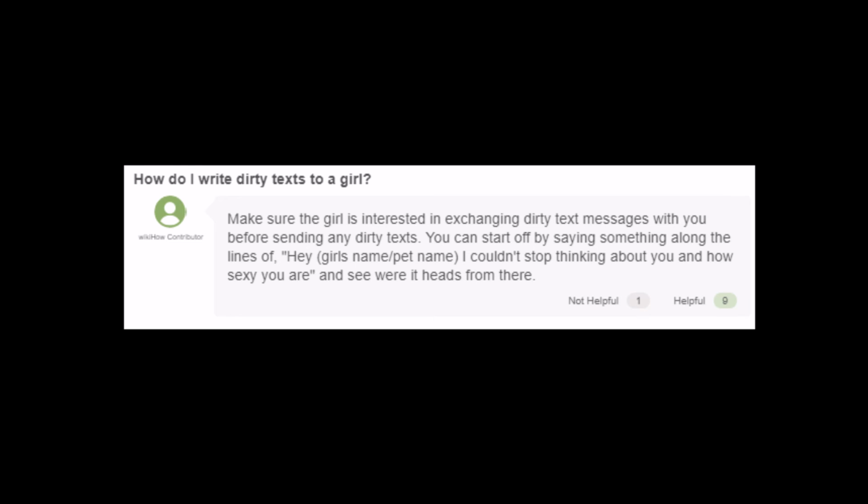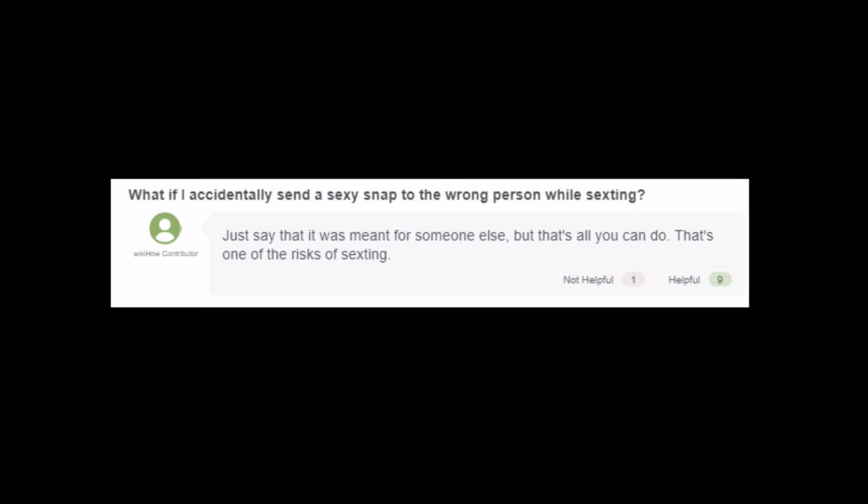Now, there are 2 unanswered questions. How do I write dirty text to a girl? I just kind of want to skim these. What if I accidentally send a sexy snap to the wrong person? Just say it was meant for someone else, but that's all you can do. That's one of the risks of sexting. It's not really a risk if you pay attention to who you're sending it to, I'd say.